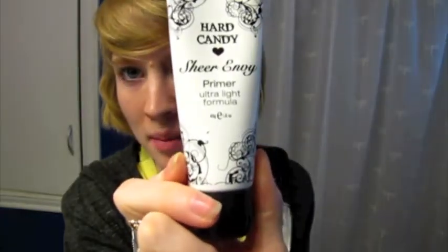And then I put on face primer. I use the Hard Candy Sheer Envy Primer. You can get that for $8 at Walmart. And a little goes a long way. I've got this much on my finger, and that might even be a bit too much.